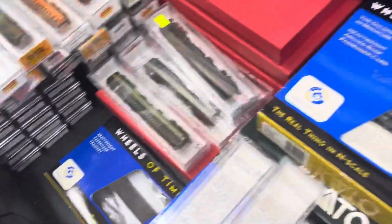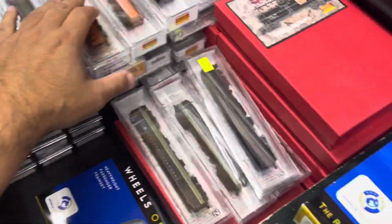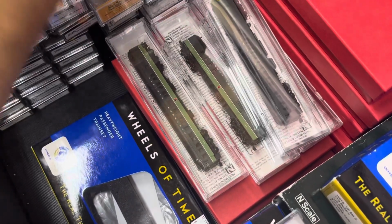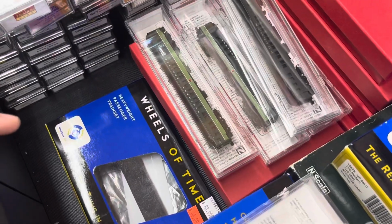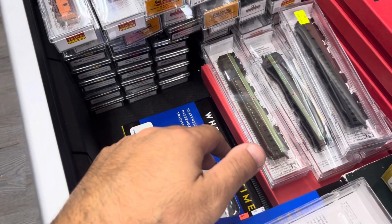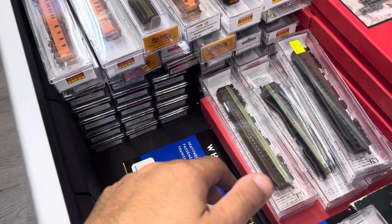This is the drawer with the heavyweights in it. It has most of my passenger car stuff. I'm going to go through this in a separate video, but basically I have a passenger car addiction. That is the stuff that when you have it as a complete set, it's worth a pile of money, and it's nice to run on there, not just have box cars.